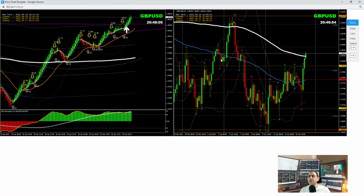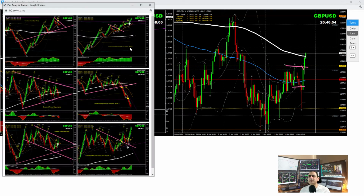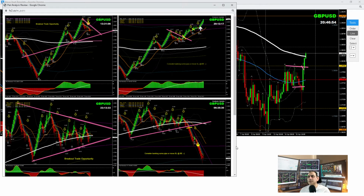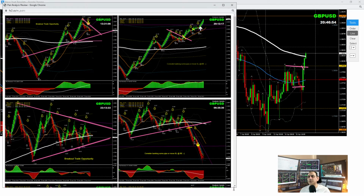Pound dollar, we had a beautiful short trade in the morning. I did analysis at the Asian session last night, and we had this breakout short trade, bank beautiful pips, and we had another long trade at the New York session, the breakout of this one, and we had this pullback and bank beautiful pips. Let me share with you the intraday analysis of pound dollar. That was a beautiful trade with bank beautiful pips today. And if you look here, we had both long and short.